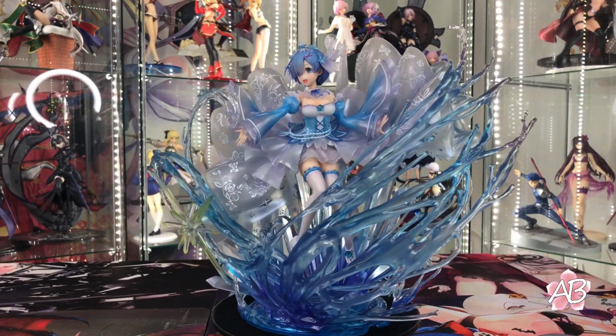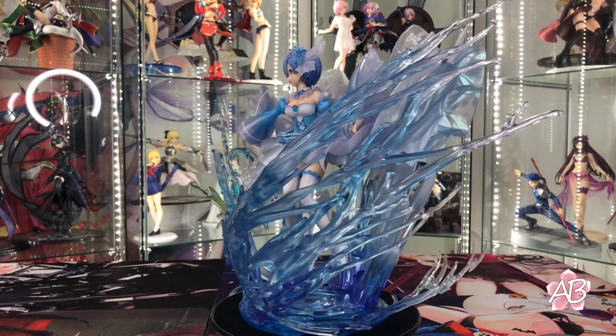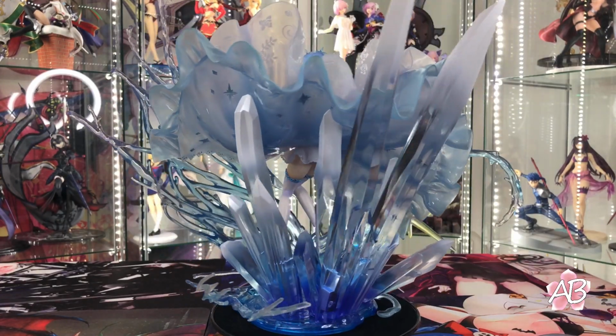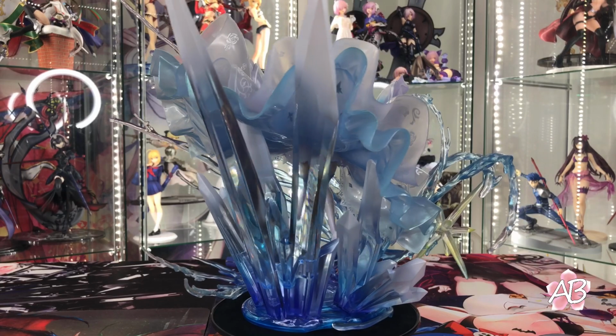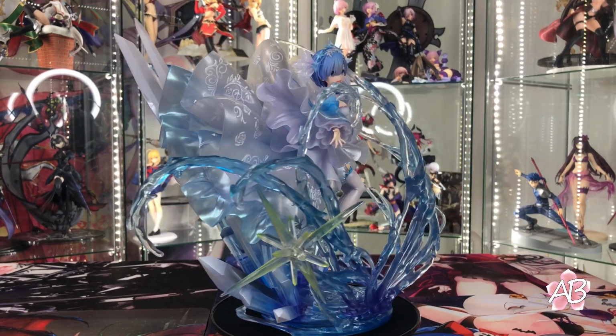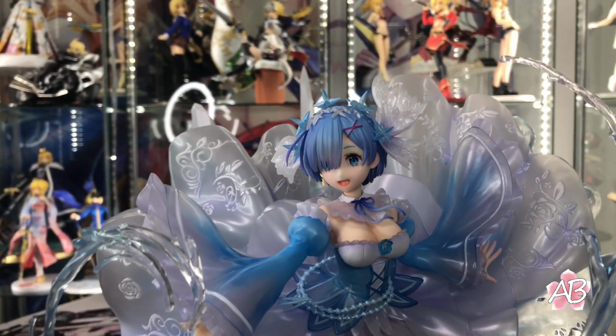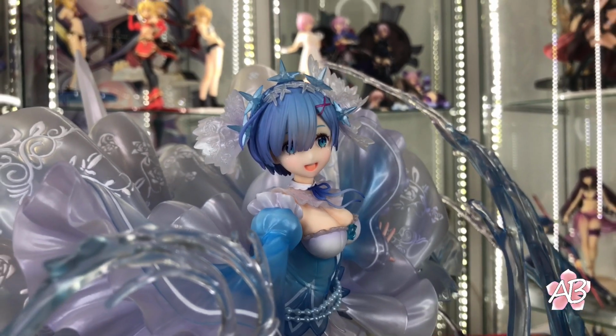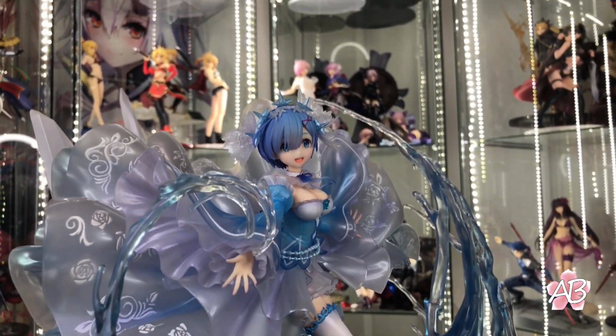On top of that, her pose on top of the way her base was designed is just a step above Emilia's design, which is why she ranked higher than both Emilia and another My Little Mermaid. But yeah, number 1 figure of 2020, Rem Crystal Dress version.